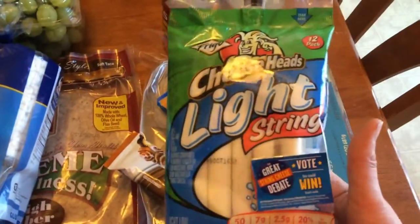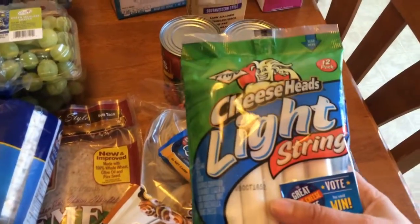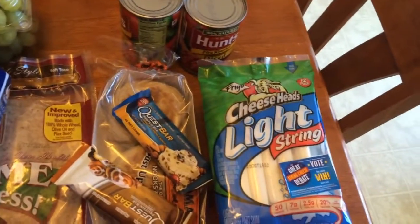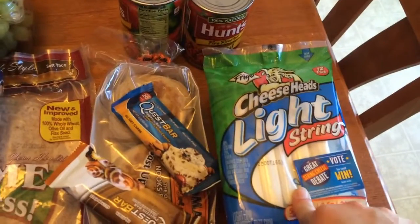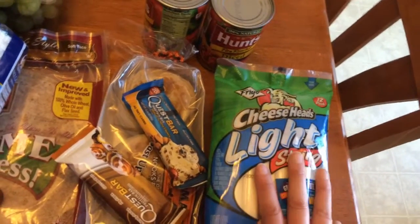Okay, what's next? Oh, I got some of these light string cheeses. These are 1 point a piece. You have to scan a few of them. I saw there were 3 or 4 different kinds of these, and some of them said light, some of them said made from 2% mozzarella cheese. And I scanned so many of them.